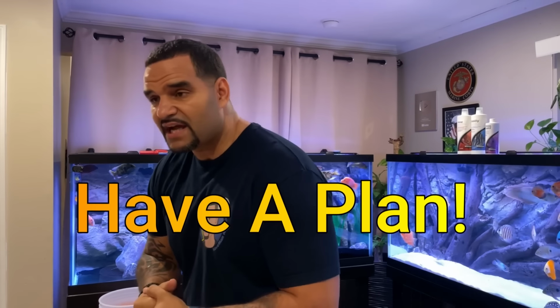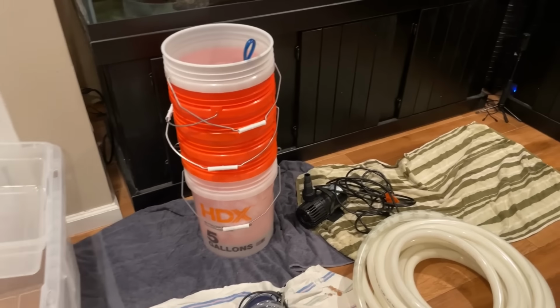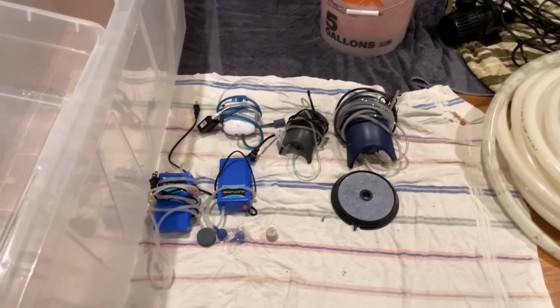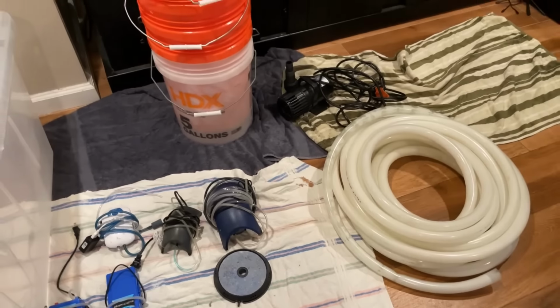Quick tip number 2 is make sure you plan for the entire day. You need to visualize everything that you're going to do throughout the day and make sure you have everything you need. I've got a bunch of equipment ready to go. I got a couple of totes. I got a whole bunch of air pumps and air stones. I got a bunch of buckets. I got my water change equipment, my water change pump. I've got everything that I need, including the truck is outside with moving blankets and dollies and everything.